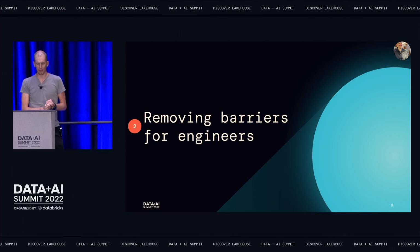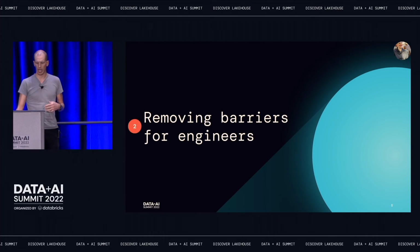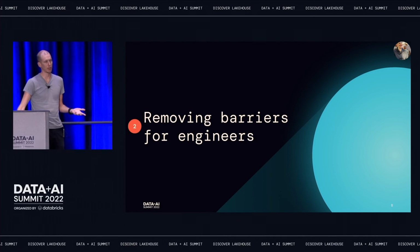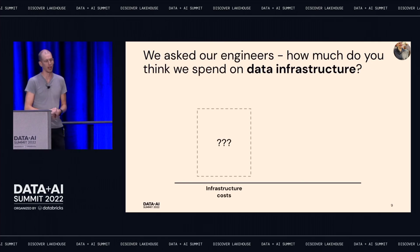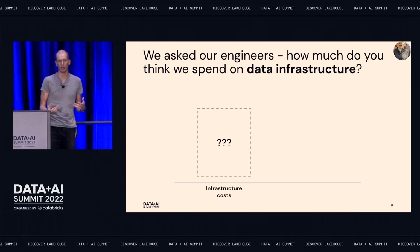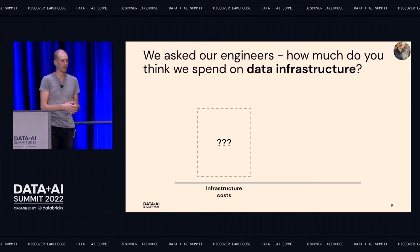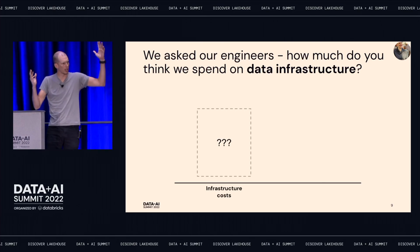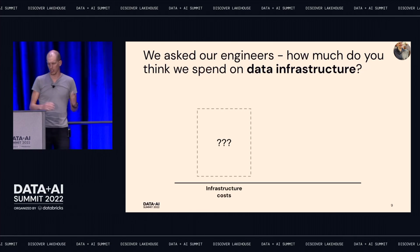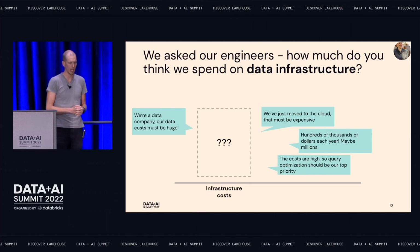So I want to talk a little bit about how we've removed some of our barriers for engineers. And when I first joined Scribd, our data platform was on-premise. And because it was on-premise, it wasn't very accessible to a lot of people. And we also had a lot of misunderstanding about what the data platform was and what the move to the cloud was going to entail. So we, very early on, asked people inside of Scribd engineering how much they thought our infrastructure cost. Big Hadoop infrastructure, lots of HDFS, lots of really big beefy machines. What was actually driving our cost there, and how much did we spend on it?